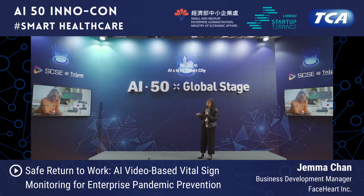We are FaceHeart. Get your face and measure your heart rate. With our sophisticated image processing algorithm, this app can help enterprises collect data easily and have valuable data to monitor their employees' health condition. And for employees, it is an easy tool for mobile health. It can be used anywhere and anytime for daily personal health monitoring.